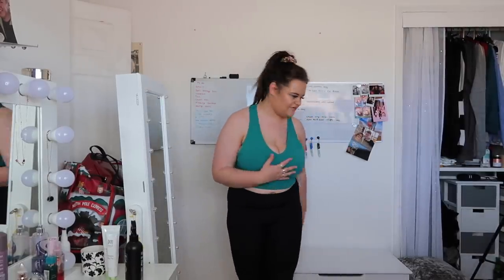It's got, ooh, just nearly fell on me box. It's got so much support. It's a really nice fit and I just love the style of it. Look at this bra. Love this one. Bit obsessed.